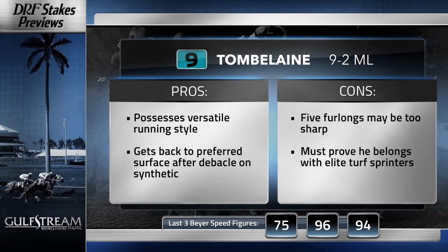Another positive is kind of alluding to that 75 Beyer speed figure. He gets back to his preferred surface after the debacle on a synthetic track up at Woodbine. He gets back to the turf. This is what he is. He's a turf sprinter. Now, having said that, the concern and the cons: 5/8 might be a little bit on the sharp side for him.